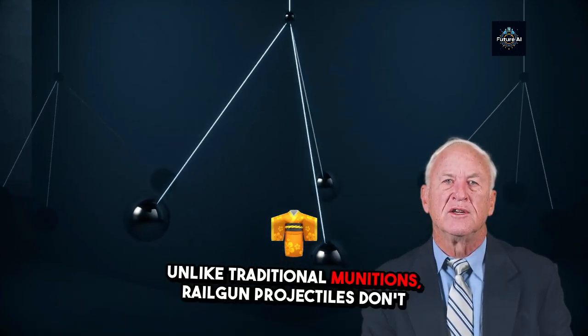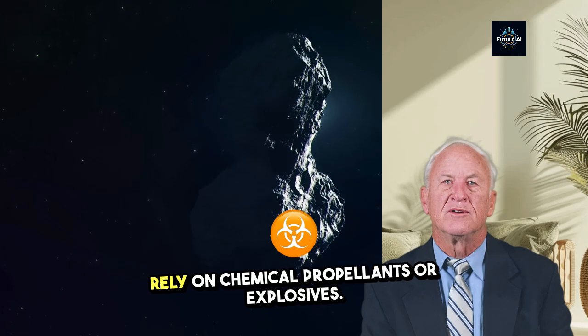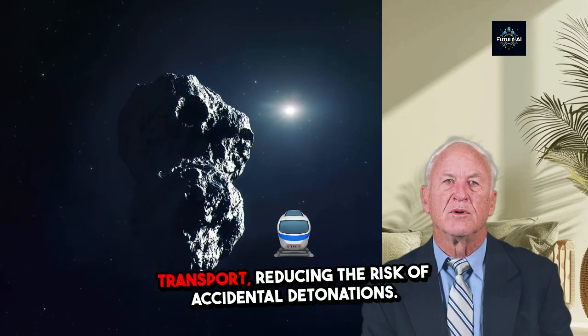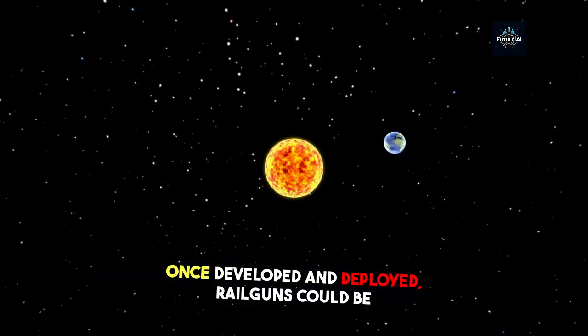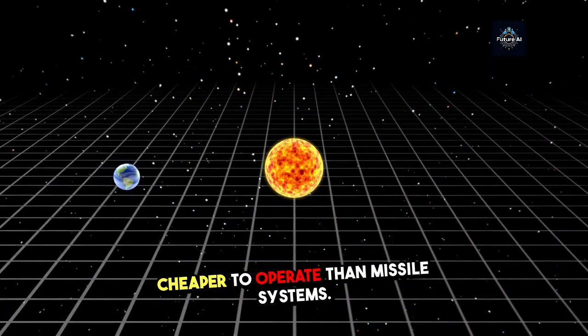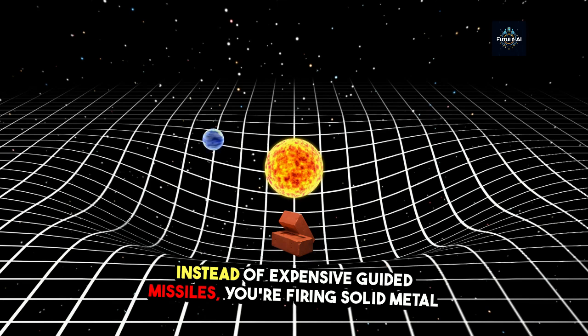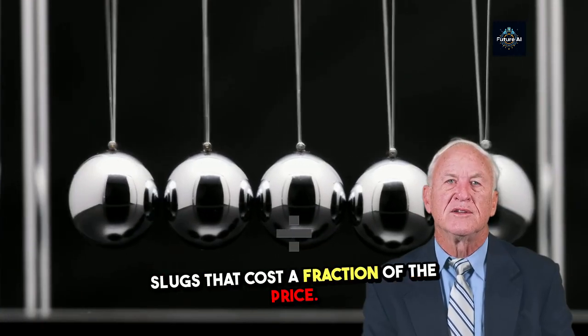Unlike traditional munitions, railgun projectiles don't rely on chemical propellants or explosives. This makes them safer to store and transport, reducing the risk of accidental detonations. Once developed and deployed, railguns could be cheaper to operate than missile systems. Instead of expensive guided missiles, you're firing solid metal slugs that cost a fraction of the price.